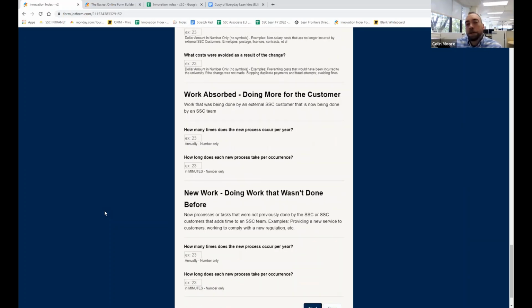Work absorbed. This is something that is really at the heart of the SSC, trying to get rid of that administrative burden from campus. This is work that could have been done from a campus unit and now is brought over here so that those units can do more value added work. So the work that came back into the SSC from campus, and also new work. This is stuff that was never done at the university before.